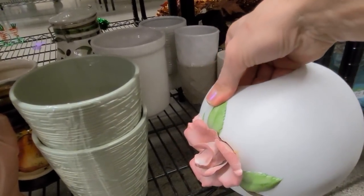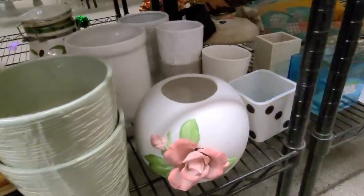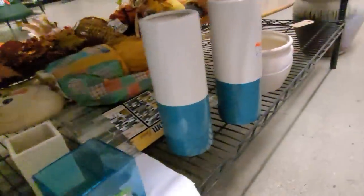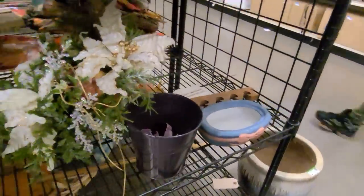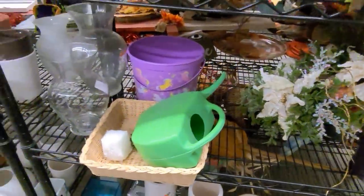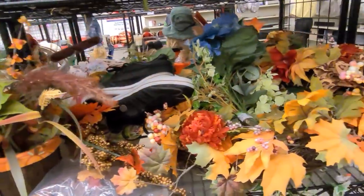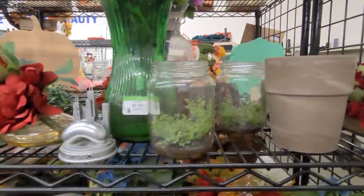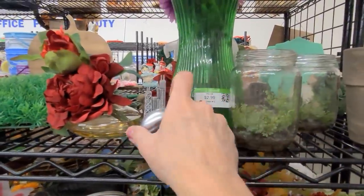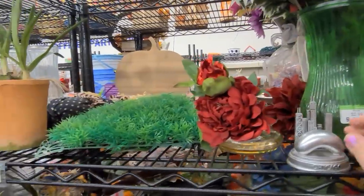Ceramic rose. Unfortunately, it is missing the top petal that goes right here. Maybe someone with extreme talent could come in and create the missing petal from some clay and paint it. Wouldn't that be amazing? All sorts of floral pieces here. More of those glass jars. That is interesting. Sausages in Chicago.